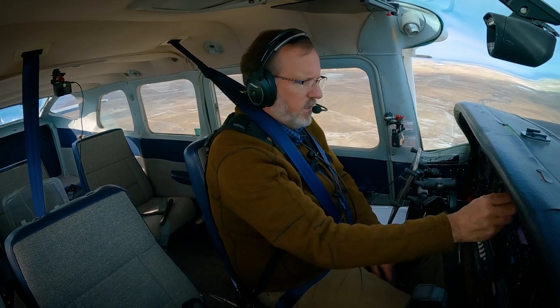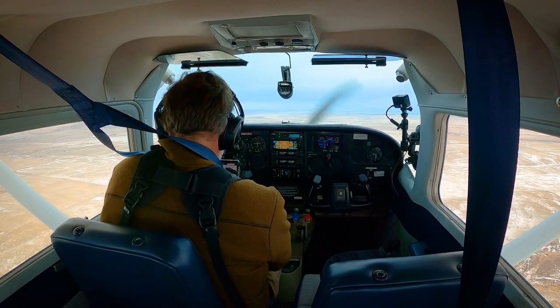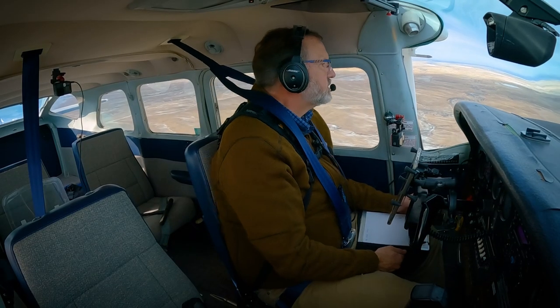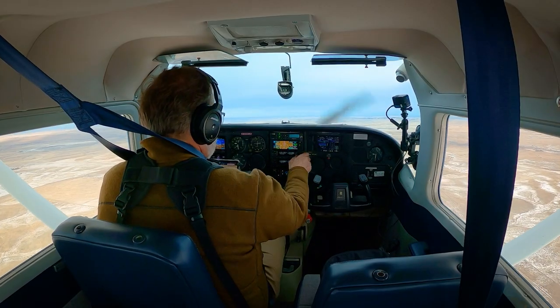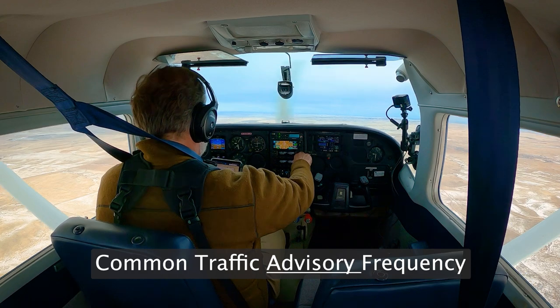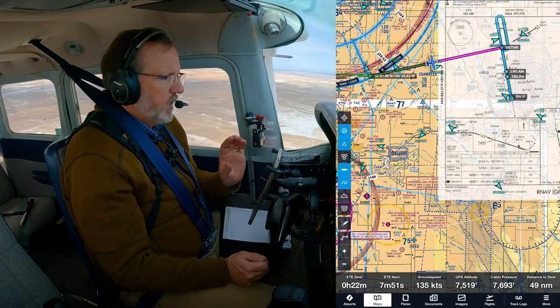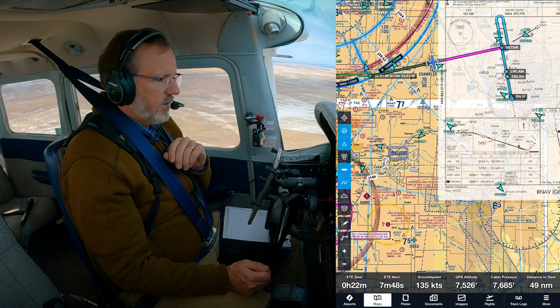The AWOS at Lyman Municipal Airport. Automated weather observation 2122 Zulu. Wind 130 at 07. And CTAF, common traffic advisory frequency, is 122.8. As you can see in this view, I can see the traffic on here.